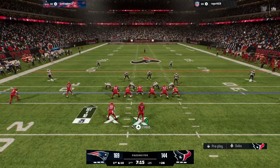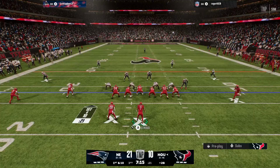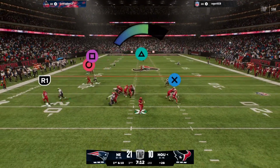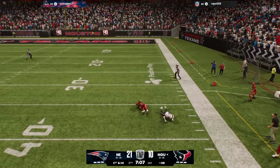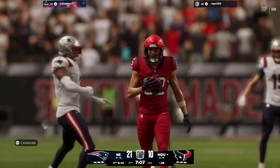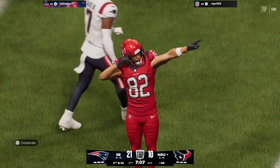So now, Charles, this drive maybe a touch more important, trying to erase the memory of that interception they had the last time out. Yeah, and everyone goes through this because even the best in the game are going to have a bad game. Gets through, and now an opening. And they'll get this well past midfield before being stopped just before the 35. 36 yards on the play.